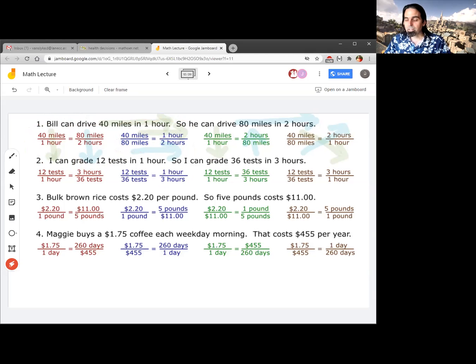But those people are rare, and since it's my job to be as clear as possible to as many of you as possible, I will always do it this way. One situation on the left of the equals, the other situation on the right. And if it says miles on top on one side, it has to say miles on top on the other. If it says hours on the bottom on one side, it has to say hours on the bottom on the other. Everything has to be symmetrical and match. Make sense?